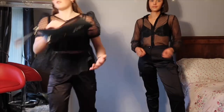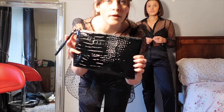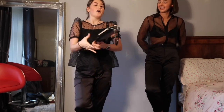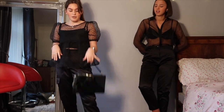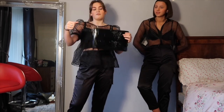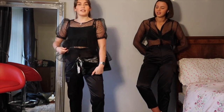Oh, also, I got this black crocodile print clutch, which I think is really cute, and it was £4. Like, 1, 2, 3, 4. Four pounds. And the way that it opens, if you open it up, it has a nice little... But that's annoying. I think it looks cuter with a little bag rather than like that. But I think they've done that on purpose. But it's nice for a little clutch.